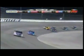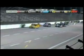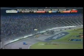Where they posted the 13, they black flagged him. They're going to take this win away from Johnny Sauter. We saw it. It was obvious. He was way to the inside before they got to the start-finish line. David Mayhew had his hands full with that 2 behind the 29 of Parker Kligerman. Through turns 3 and 4 for the final time. Coming out of turn number 4, Johnny Sauter's in front. He's been black flagged. It will be the win for Ron Hornaday. Win number 3 in Texas.